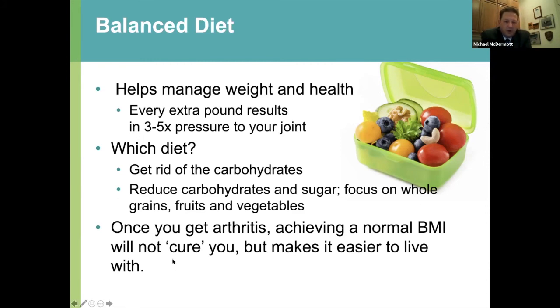Once you get your arthritis, reaching that normal BMI is not necessarily going to stop the process, but it will certainly slow it down. It can relieve your pain for months, years, but ultimately, just like the tire on your car, you can start driving your car a lot easier than you were in the past, but at one point the tire will still wear out.